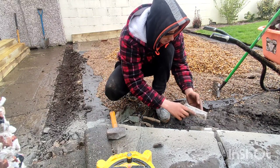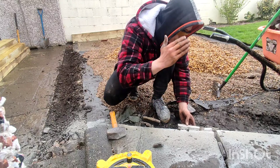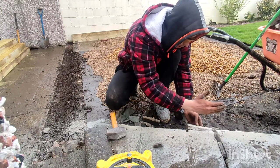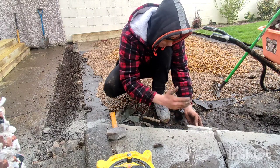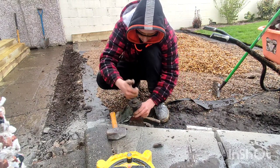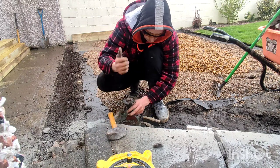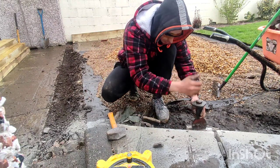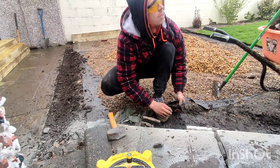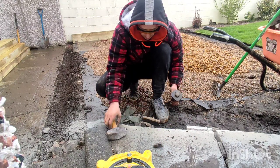then instead of just going bam, bam, bam, bam, and cracking this slab, you just go bang, bang, bang, move it. Bang, bang, bang, move, bang, bang, move, bang, bang, like that, and then work your way back like that. And then you don't damage this, and it takes all this off. Does that need a jet wash here as well? Probably, yeah.